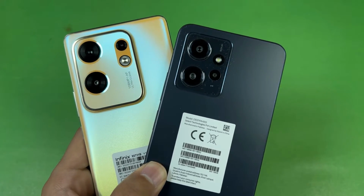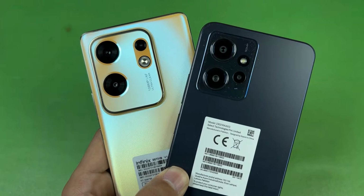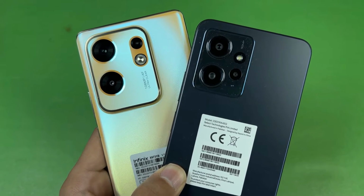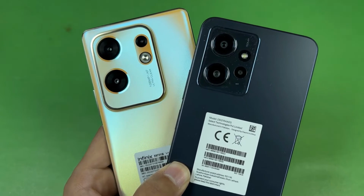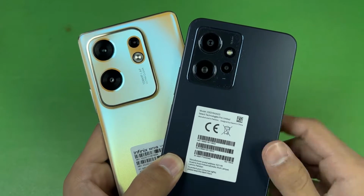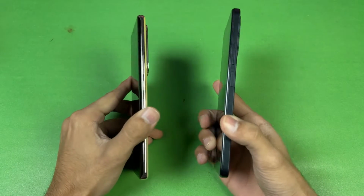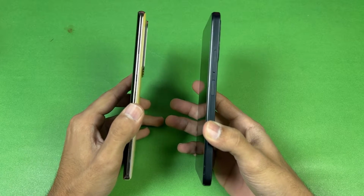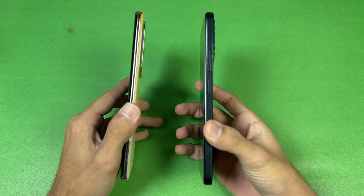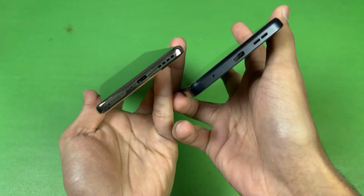So on the Redmi we have a 50 megapixel main camera, while on the Infinix we have a 108 megapixel main camera. Also we have a 2 megapixel depth sensor, as well as a 2 megapixel macro on the Redmi Note 12. The back on both phones is made of plastic, and the frame is also made of plastic. We have an in-display fingerprint scanner on the 030 versus one inside the power button on the Redmi Note 12. On the bottom we have our USB Type-C with a speaker grill.